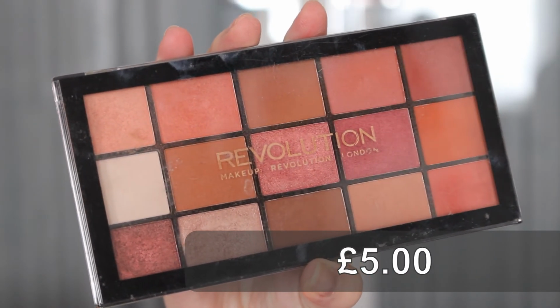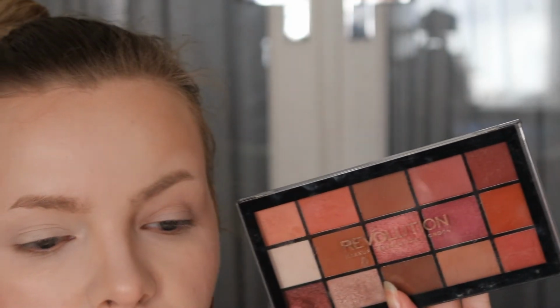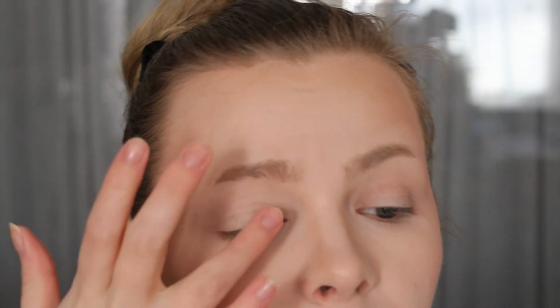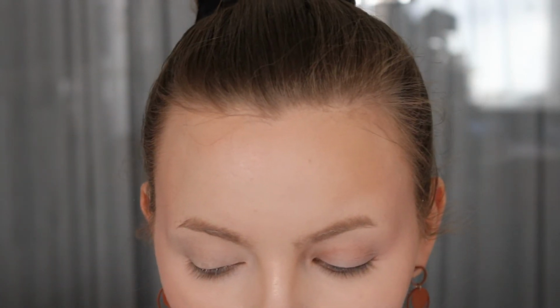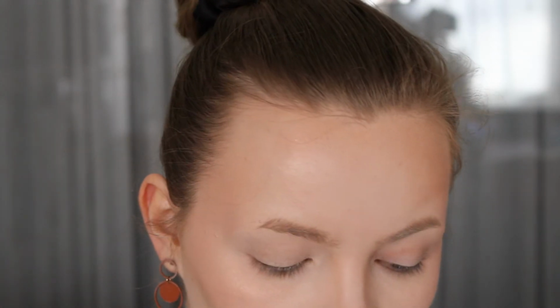This is an oldie but goodie. It's been in my collection for the longest time and I used to really love it. I used to use it all the time. I also have Iconic Fever, which I also really like, but I'm going to go for a pink look today because I want to. They're not the best eyeshadow palettes in the world, but like I said, I've loved them for a very, very long time and I've used them for a very long time. So they might not perform that well now, but they did a good job when I used to use them, so I'm going to use them now.